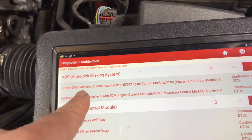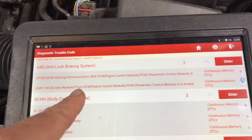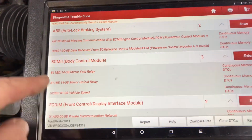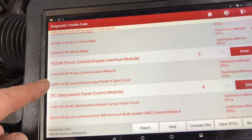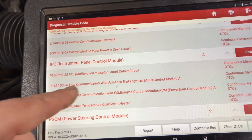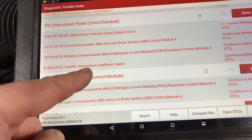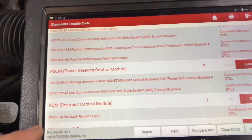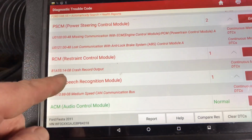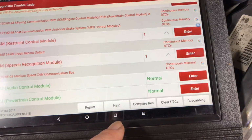In the ABS, missing communication with ECM to the powertrain. That's in the memory. It says data received from ECM is invalid. Body control, mirror fold relay, mirror unfold relay, vehicle speed. Front display, private communication network, control module input. Instrument control panel, lost comm with ABS, missing communication with ECM, positive temperature coefficient in the heater, power steering missing. So they're all complaining about communication with the ECM. Crash record output. Medium speed CAN communication, powertrain control module says normal.